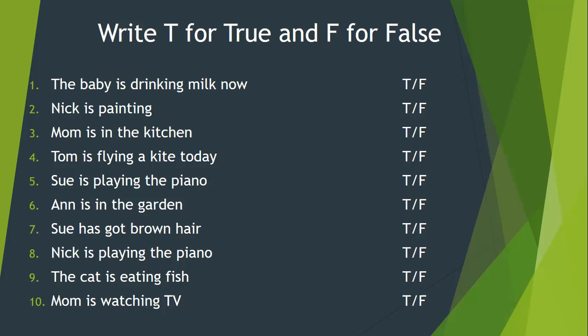4. What's the cat doing? Look, the cat's having its breakfast. Is it drinking milk? No, it's eating fish. Doesn't it like milk? No, it doesn't.